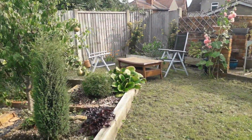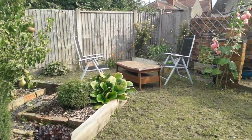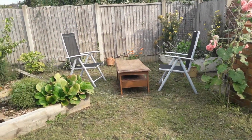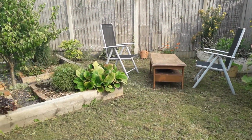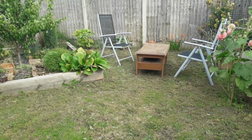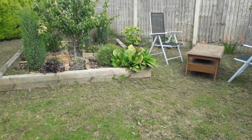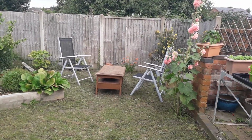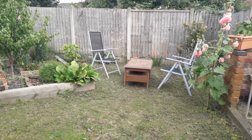But that makes a nice little seating area for us when it is a sunny evening, like it were last night. We could just sit there after spending all day yesterday cutting this grass, which can be a bit of a challenge, but once you've done it, it's just really nice to be able to sit down and relax, surrounded by all that amazing colour.